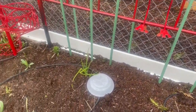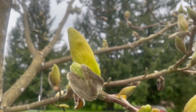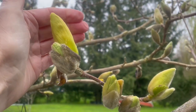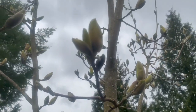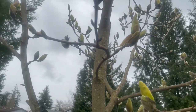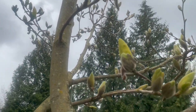Anyway, almost any day now we should have a profusion of yellow flowers on my magnolia tree. It's just covered in them. The pink one at the front of the house has already bloomed. It always blooms earlier. But yeah, as long as this one doesn't get a frost, which it got one year, we should have a huge array of color.